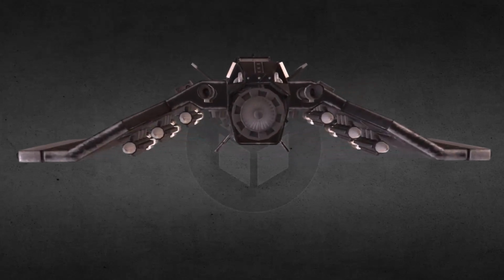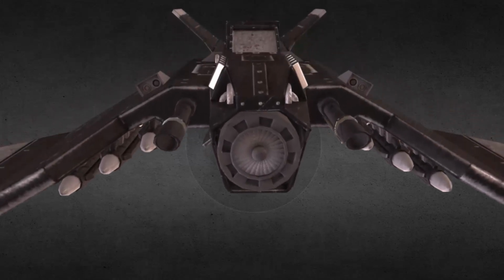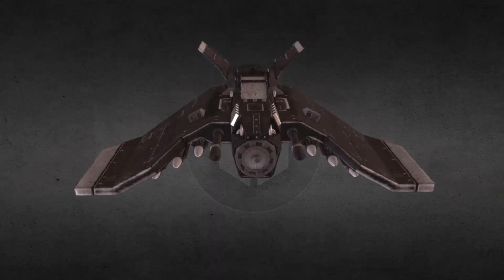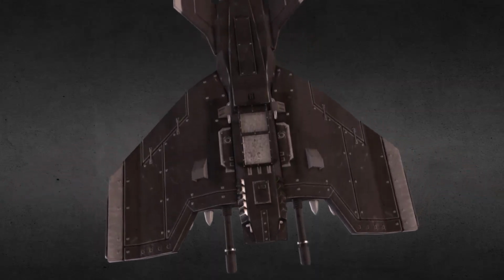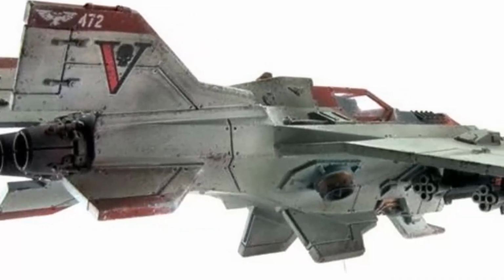Additionally, it is equipped with 4 Hellstrike missiles as secondary armament. The main ammunition consists of 40 shots from the battery packs, while the secondary ammunition comprises only 100 rounds. Then we also have its variant called the Lightning Strike.